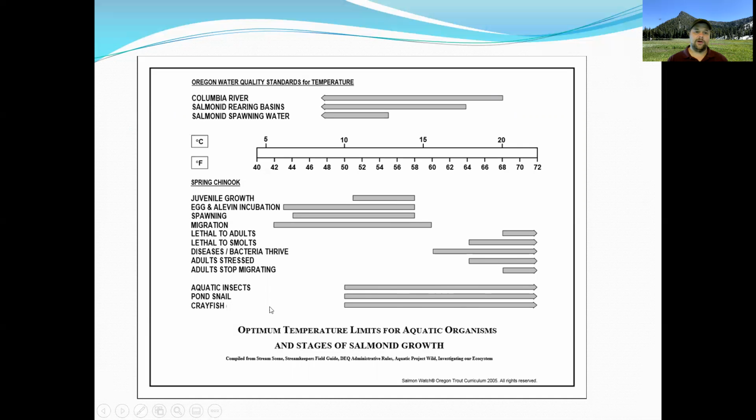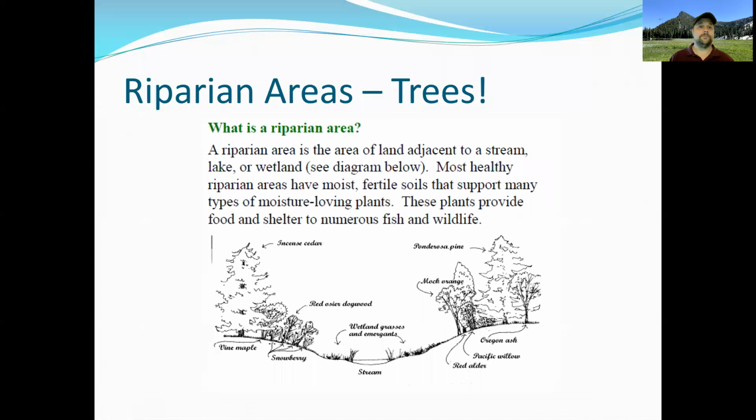Snails and crayfish tend to be on your tolerant side. So that's why we do have some thriving up here. If you look at your fish benefits, some of your other macroinvertebrates tend to be down in here. So that's what we're hoping the water quality is.